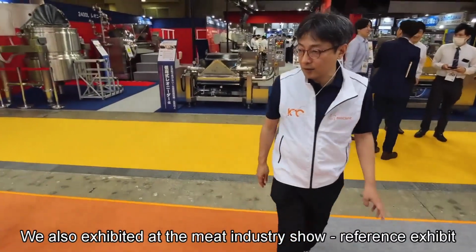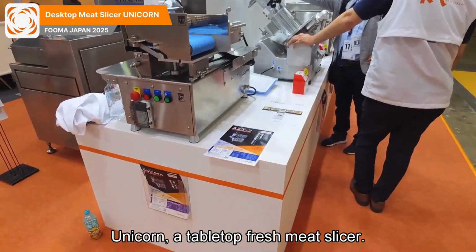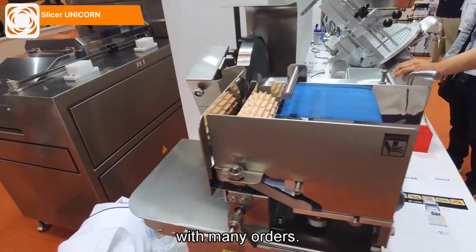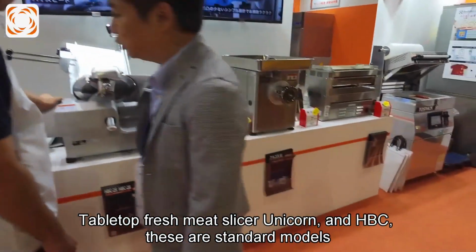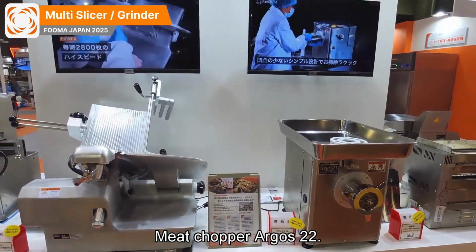We also exhibited at the Meat Industry Show as a reference exhibit, the Unicorn, a fresh meat slicer. This has received an overwhelming response in the Chinese market. Orders coming in. The tabletop fresh meat slicer Unicorn and the HPC are our standard models. Argos 22, the meat chopper Argos 22.